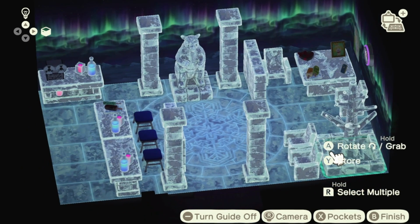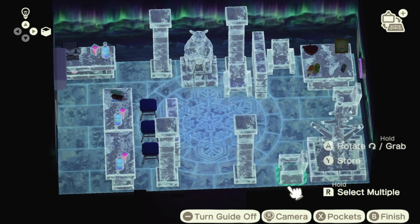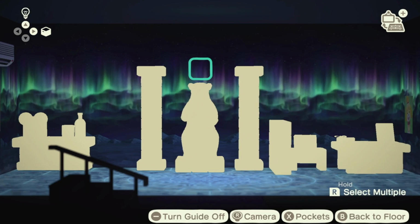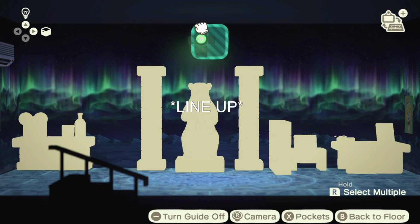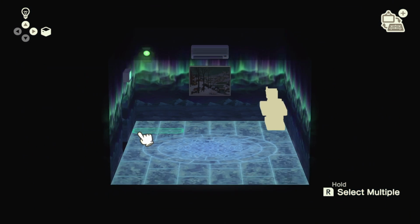Absolute rookie mistake. Okay, here's another pet peeve of mine, and let me know if it's just me or if you agree, but placing furniture in a way as to make it inaccessible to the in-game characters, does that drive you up the walls? No? Just me? Oh well.